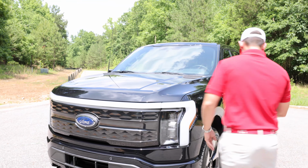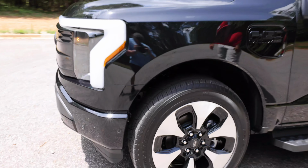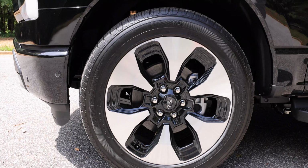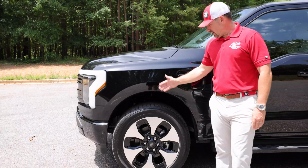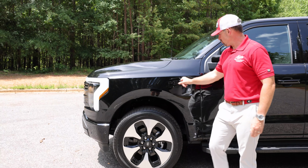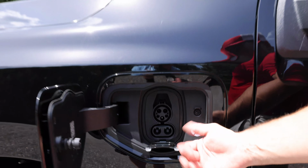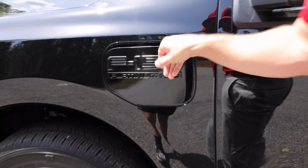You can see you got 22-inch wheels here on the side, wrapped around General Grabber road tires. It's a mild setup, doesn't look bad, but it definitely needs, in my opinion, a different flavor. But we know that these wheels are specifically tested for the Lightning for aerodynamics and being a lightweight application. You see, this is your charging source. You've got two different ways to charge whichever plug you may have, and 110 or 220 volts will take care of that for you as well.